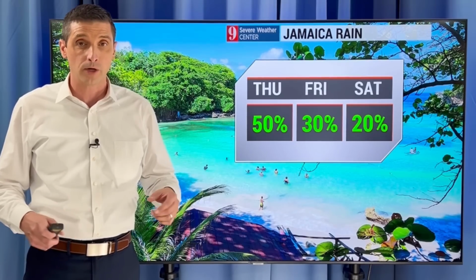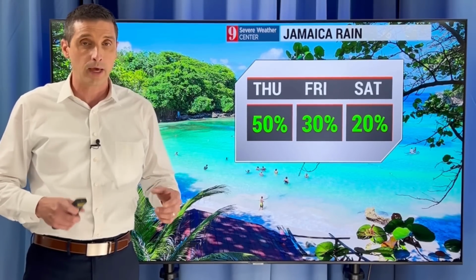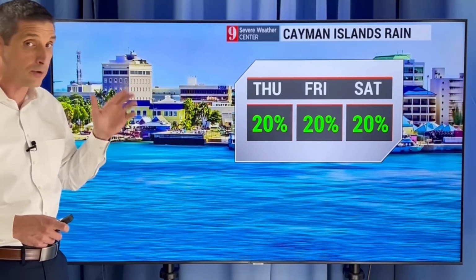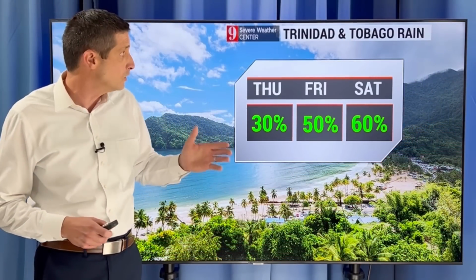So rain chance in Jamaica, it's already panned out for a lot of us. We had some of the rain overnight and this morning in some locations. Really hope you got some. And then that rain chance starts to go down. Cayman Islands, while the rain isn't too far away, it's not necessarily for us. Rain chance is on the low side.